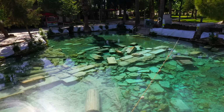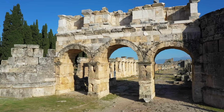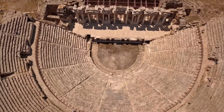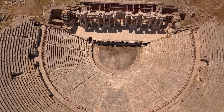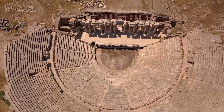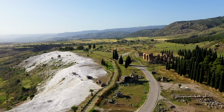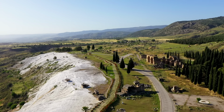Hierapolis is one of the most known ancient cities in Türkiye, is located here, and was founded in the 2nd century BC. The highlight of this site is the amphitheater, which is really well preserved. With one ticket, you have access to Hierapolis and the Cotton Castle. However, if you also want to enjoy Cleopatra's Pool, then there is an extra fee for that.